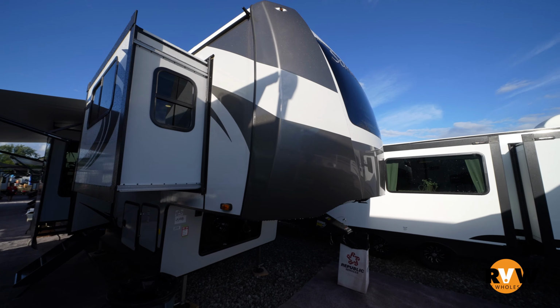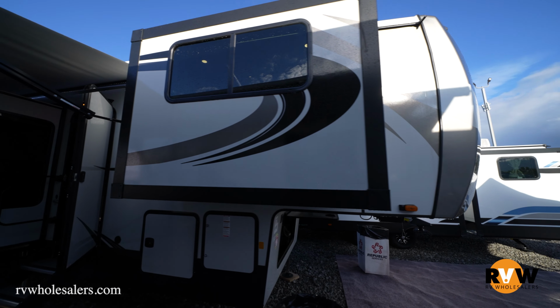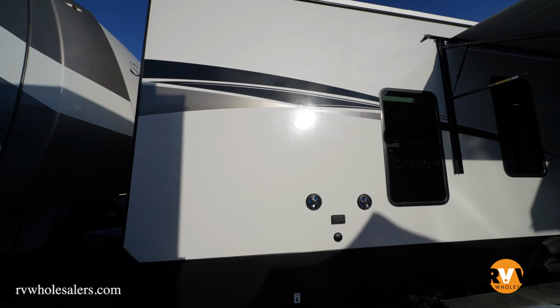Looking at a 2023 Sandpiper 3990FL. It's going to feature a total of 5 slides. It's a big front living model is what you're looking at. You're going to notice you've got a slide out where your dinette is on the door side of the unit, and then as you come to the back, you've got the rear end, which is just going to feature a rear bedroom.